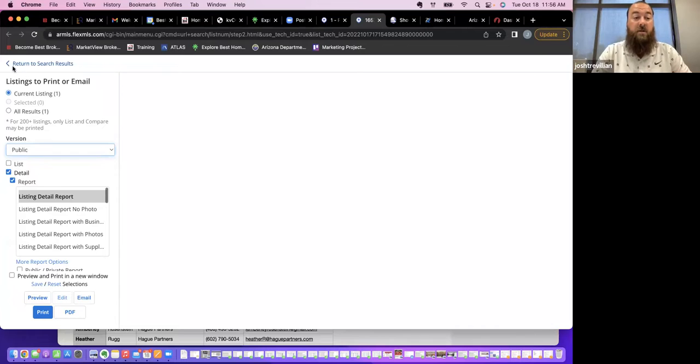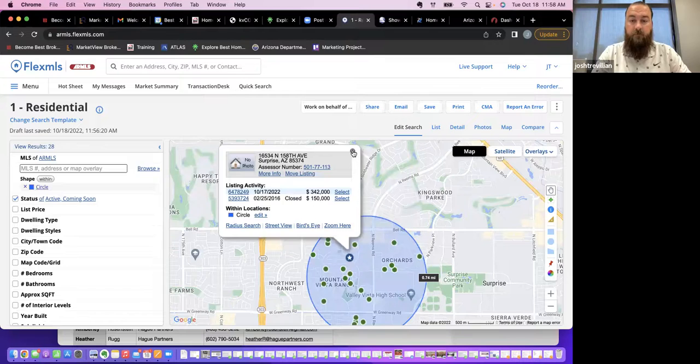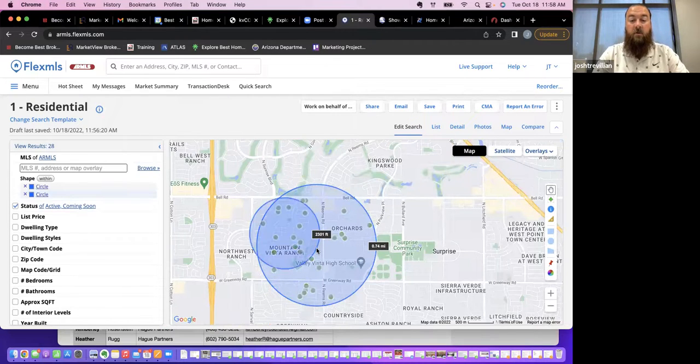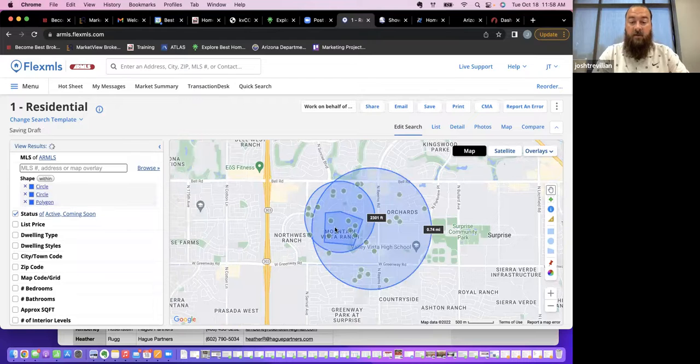Also, when you're on printing, check this feature out. Let's just narrow this down even more. Did you guys know that if you have a circle, you can actually do a circle within a circle to even narrow it down? So now I have 32. And then now I say, oh, I just want to get these five. Now you can do a little polygon within that circle to narrow it down even more. So now I just want to focus on this polygon.